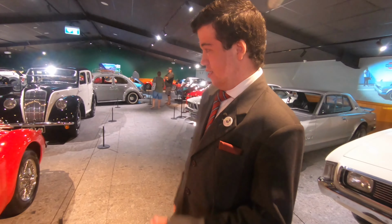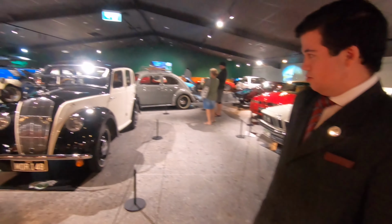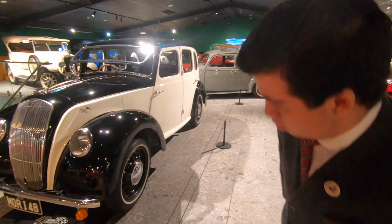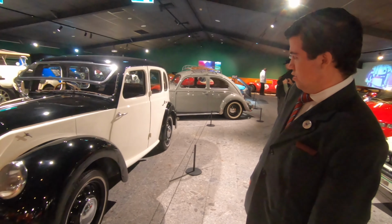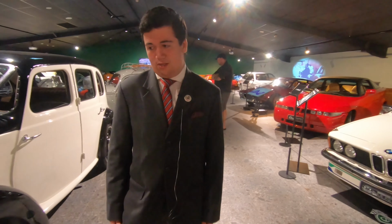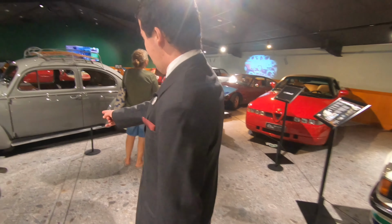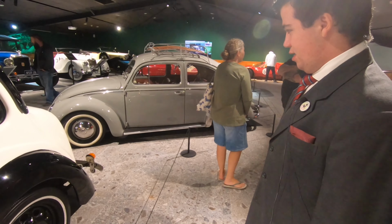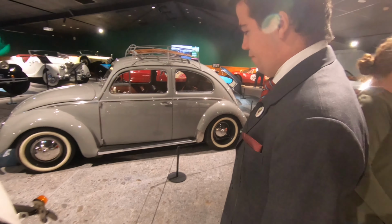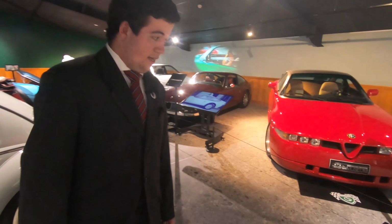And you're about to see some more interesting things. This one here, another very similar one, doesn't say when it was made, but I'm just gonna guess it was from the 1920s, 30s or 40s, just around there. Now we've got a Volkswagen Beetle, as you can see right here, but we're gonna have to go around, so we'll show you once we get there.